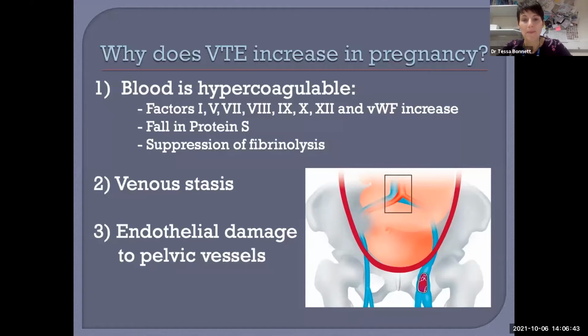Secondly, there's a mechanical compression of the pelvic veins by the baby. So we have venous stasis in the lower limbs, and also the very act of a baby passing through the pelvis, and that's whether it's delivered vaginally or by cesarean section, does cause a degree of endothelial damage to the pelvic vessels, and those 3 factors all increase the risk of VTE in pregnancy.